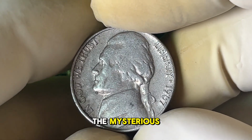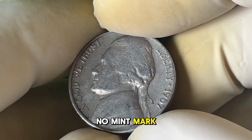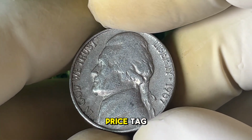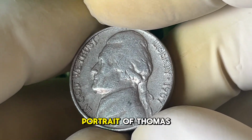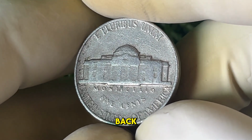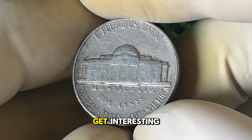We're talking about the mysterious and insanely valuable 1967 no-mint mark Jefferson nickel, a coin that shocked collectors with its staggering price tag. The Jefferson nickel was first introduced in 1938, featuring the iconic portrait of Thomas Jefferson on the front and his Monticello home on the back. But the 1967 version? That's where things get interesting.